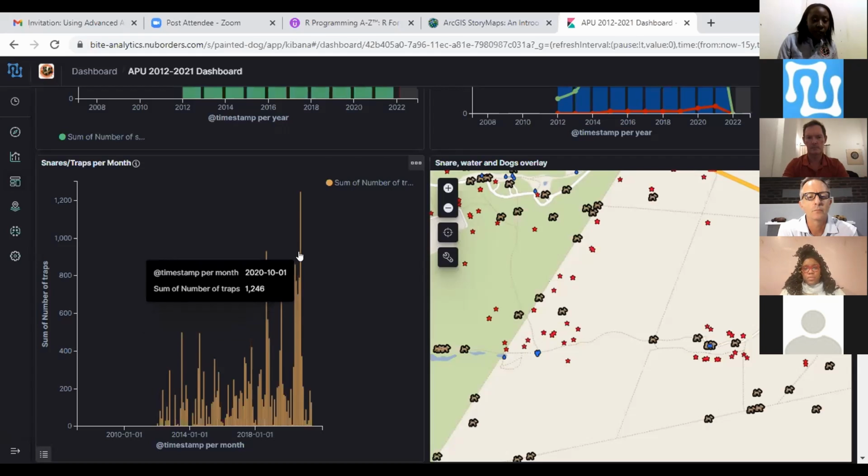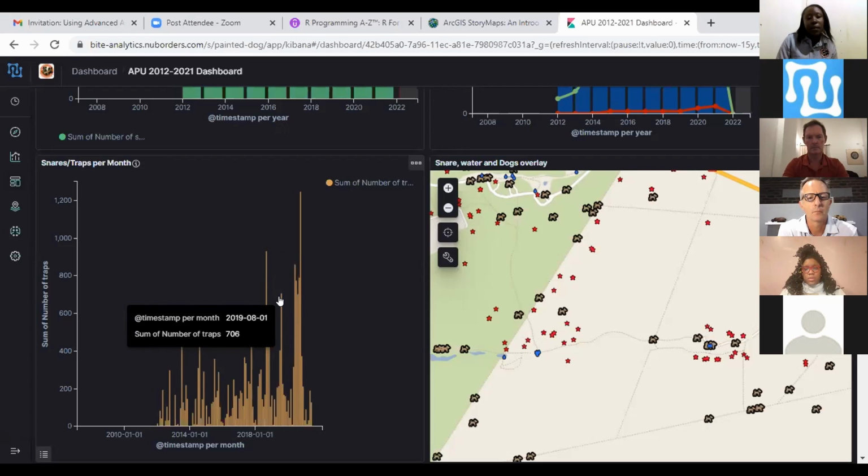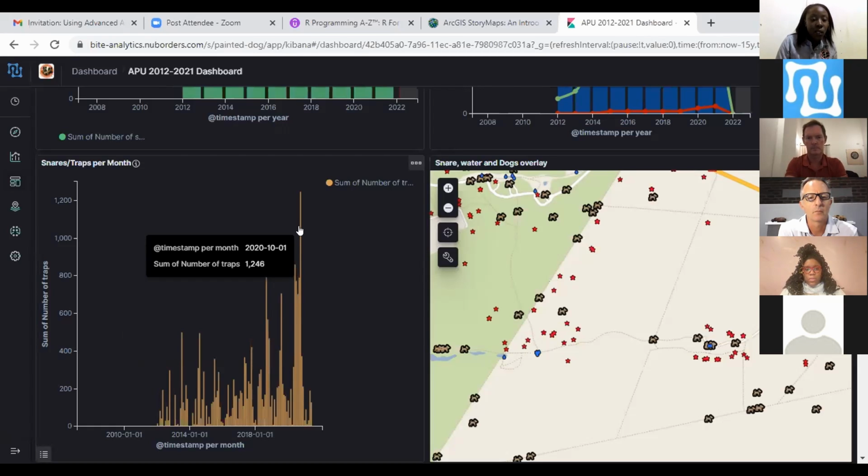It shows these spikes here were all in summer. There's a dry season in Hwange National Park. So that's like August here. They managed to recover 706 snares, and then we had this one in 2020, that's October, they managed to recover 1,246 snares in that month. So we can see that during dry season, they tend to recover more wire snares.